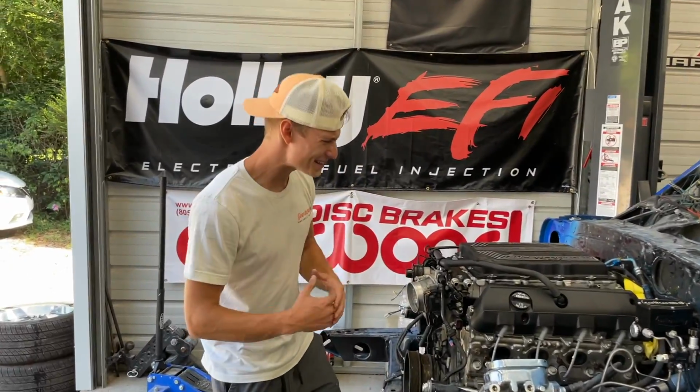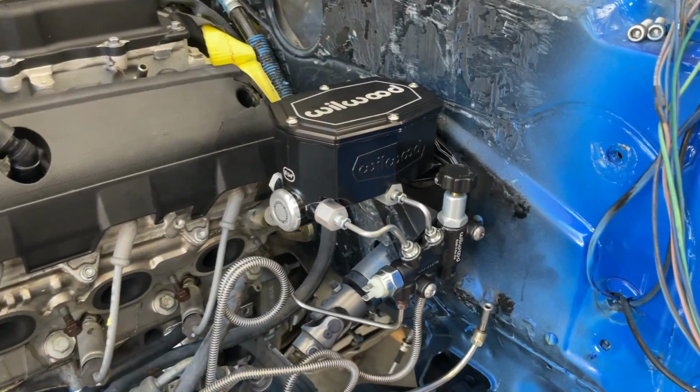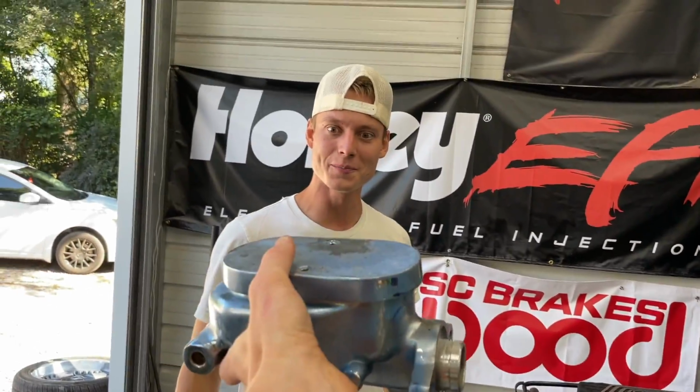Alrighty guys, so check this out. We finally got our brand new Wheelwood master cylinder installed, and I gotta say that looks super sick right there. Way better than this. What even is this right there? This thing looks like a dang kavalka, dude.